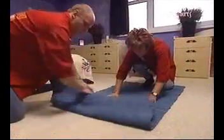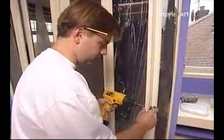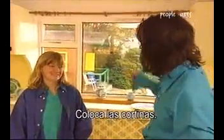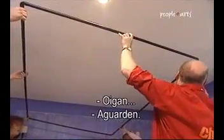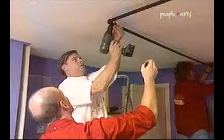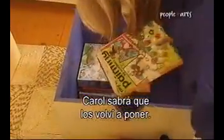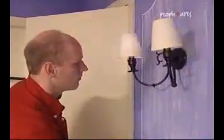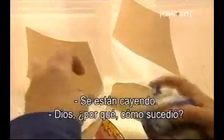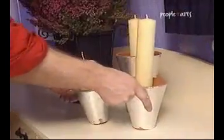14 more hooks. That's it. Pop one in front of the radiator cabinet. Go and get a ladder and shove your curtains up. Alan, let's get some chairs in. Okay, hold on, wait. Pass it round to us. Oh, come on. Oh, please. Carol will know I put these back. It's such a mess. They're falling off. Oh dear, right, how's that happening? There's 7 there. If there are 6 in a minute, you're in trouble. No, put it back.